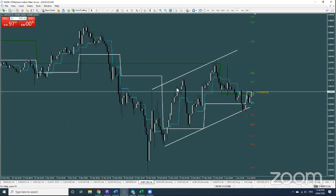Aussie CAD's another one. Beautiful little market structure there. We bounced off the bottom. We're really stuck amongst these pivots, though. Not sure what happens here. I suspect we're going to go into a bit of a range in a horizontal level, so I'm steering clear of that one. But there's plenty to look at. One little trade that we've put you into there. Hopefully that triggers and gets us some money. But that's about it for me at the moment.